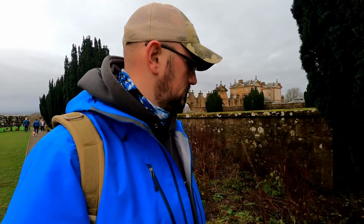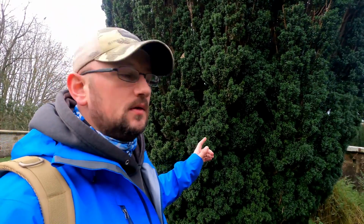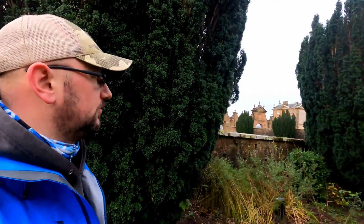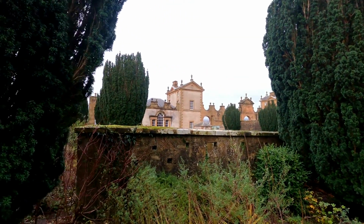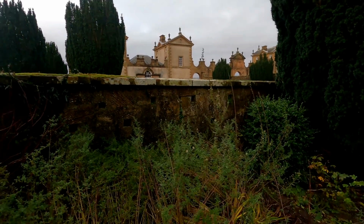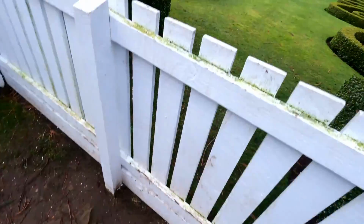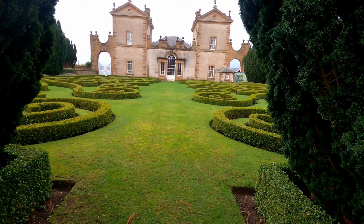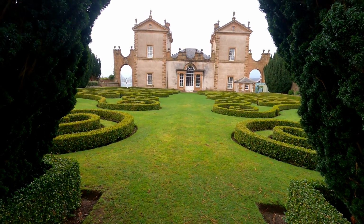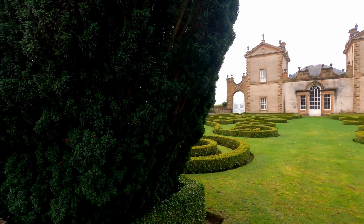Now we're in the gardens behind the facade itself. You'll see there's tons of these yew trees, which are really beautiful. You'll see the building just over there, and more yew trees in there. There's all wee herb gardens and stuff like that in here. Here's just a wee look in the garden area with the hedges. Now these yews here look like Irish yew.